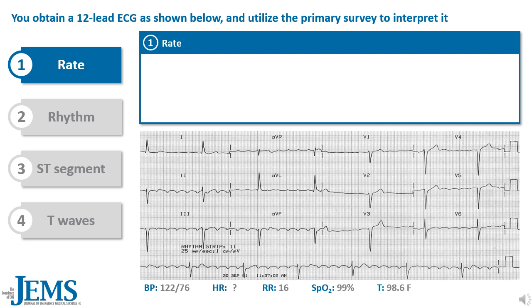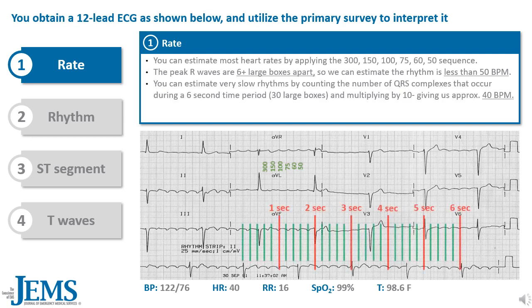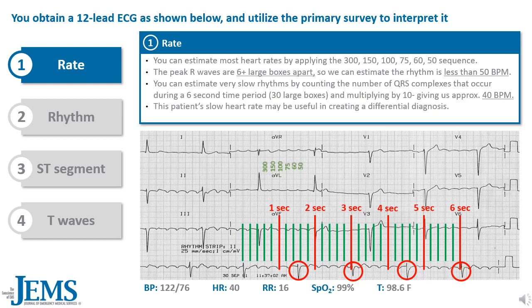First, let's look at the rate. You can estimate most heart rates by applying the 300, 150, 100, 75, 60, 50 sequence. The peak R waves in this case are more than 6 large boxes apart, so we can estimate the rate is less than 50 beats per minute. You can estimate very slow rhythms by counting the number of QRS complexes that occur during a 6-second time period, or 30 large boxes, and multiplying by 10, giving us approximately 40 beats per minute in this case. This patient's slow heart rate may be useful in creating a differential diagnosis.